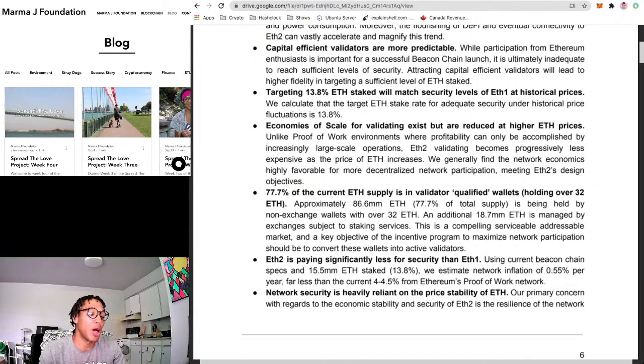But I think it's a great way to onboard people who might only have 1 or 2 ETH, or maybe like 16, 20 ETH, or even 32 ETH, but they're not fully ready to take all their ETH and throw it into a node. That's fully me. Even if I have maybe a wallet value of 32 ETH or close to that on the Marma J Foundation, and I want to validate on the Marma J Foundation, I can't just take the whole foundation's assets and throw them into a validator with all this risk.